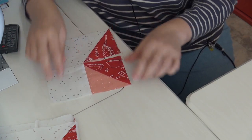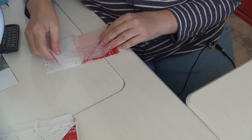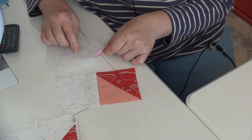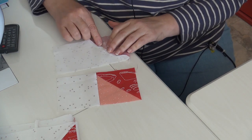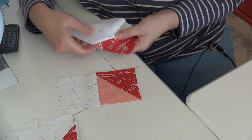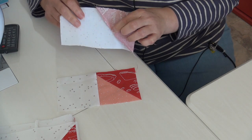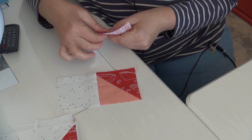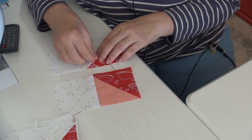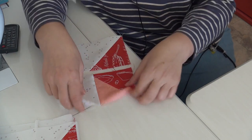I need to see where that point is for matching up. All right, so they go like this, and when I sew, first of all, you want to press to the white for both of these. So after I did this, I need to come back and press this unit to the white. It's going to be pressed to the white because that way it nestles together and it spreads the fabric out more evenly.